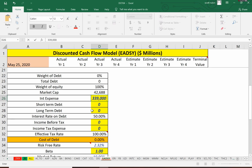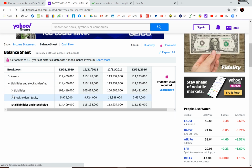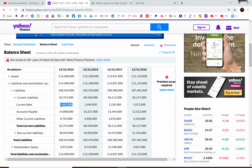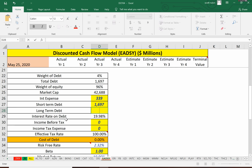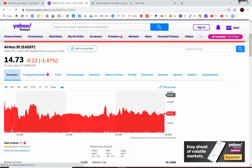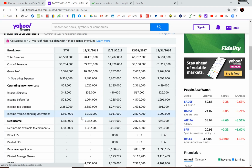And let's see, interest expense, 339 million. And now the short-term debt is 1.7 billion, and this is debt that's due within a year. And we need this info because we need to figure out what we have to discount the future free cash flow by, because every company has their own unique discount rate based off of their borrowings and their cost of capital. Let's get the beta of 1.6. Sorry, let's finish out. What's the income before tax? That's $1 billion.